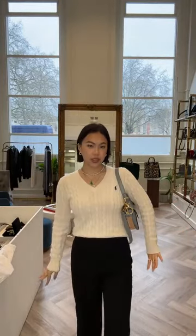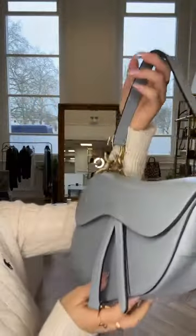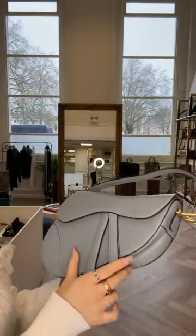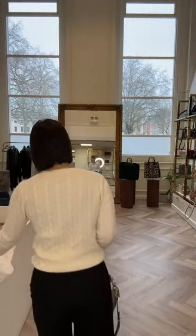This is what it looks like on me, guys. It's super cute, and I do like this light color. If you love a good blue, a Chevrolet blue, perfect combo. It's like Hermes color bleu lin, more of a gray blue tone. So there you go. Let me know if you have any questions. I'm happy to answer, of course.